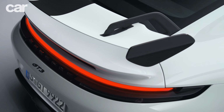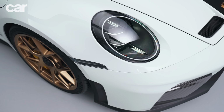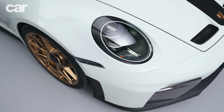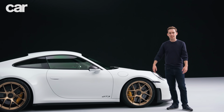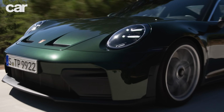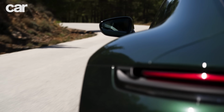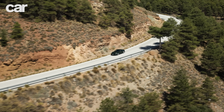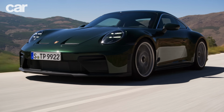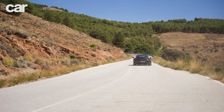As for the gearbox, it doesn't matter whether you get the PDK or the manual, the final drive ratio is 8% shorter, which should make a more exciting experience, as if that's possible with this engine. But what does all of this mean in reality? Will the new GT3 be noticeably different to drive than before? Well, short of actually driving the thing, Porsche's GT line director Andreas Preuninger should be able to give us a pretty good idea of what it's going to be like.